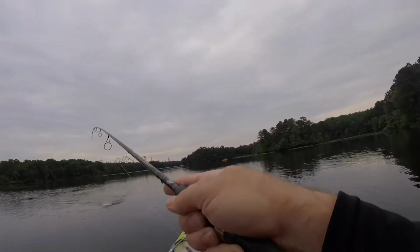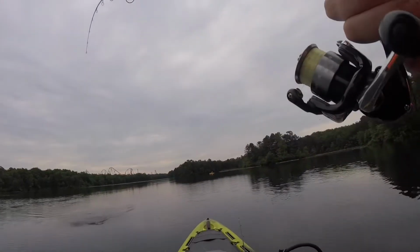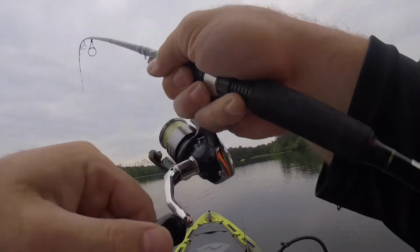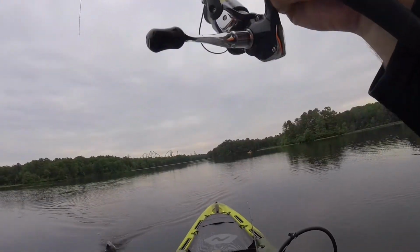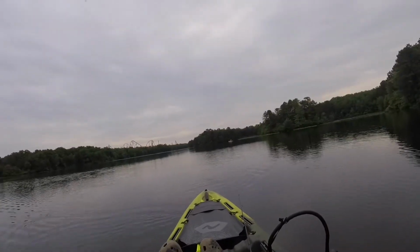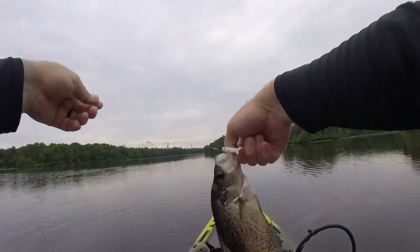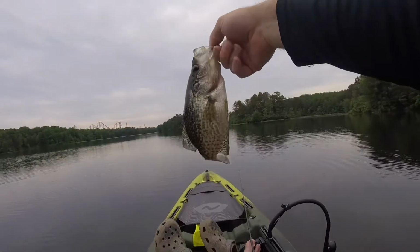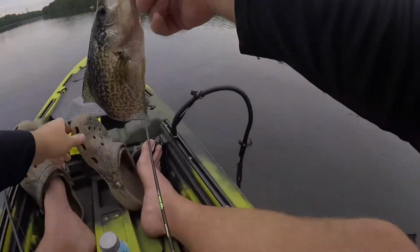All right, we got another one on. Oh, there it goes. Oh, nice crappie. What a nice crappie we got here, folks. Look at this guy. Oh yes. Oh yes, sir. Nice big crappie. Not the biggest one out of this lake, but not bad.